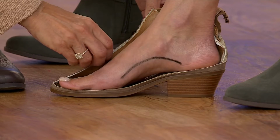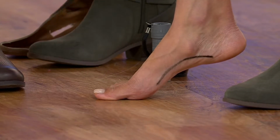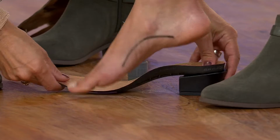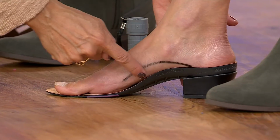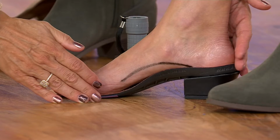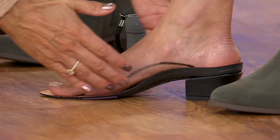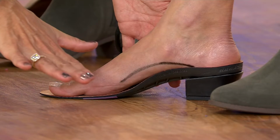So let's take the bad boot, we're going to ditch this, and I'm going to take just that insole and put it on our heel here and put her in this one this time. And now we see, even with her high arch, she's got all of that contact. Her heel is properly seated into that heel cup. She's got all of that beautiful arch support to come up and meet her foot so that she's not flattening out into the floor.